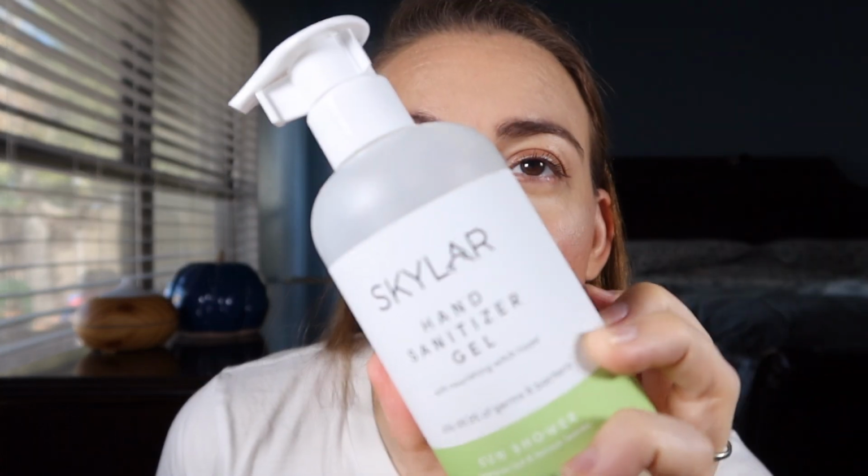So they have a hand sanitizer gel. I think it comes in two different scents now, or maybe three, or maybe more, because there's other ones here. But this is the hand sanitizer gel in Sun Shower. It is jasmine tea and lemon leaves with nourishing witch hazel. It does have 62% ethyl alcohol. It does have fragrance in it.